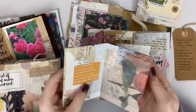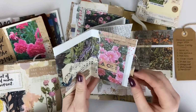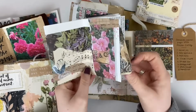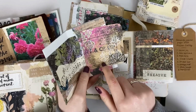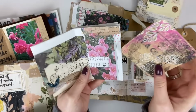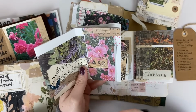So yeah, they were really fun to do. This one I even cut a hole into, so I cut a hole in it there and fixed part of it together to make a pocket. And then, oh yeah, I tried jelly printing as well this year, which was super fun, and I created some of the cards with the prints as well.